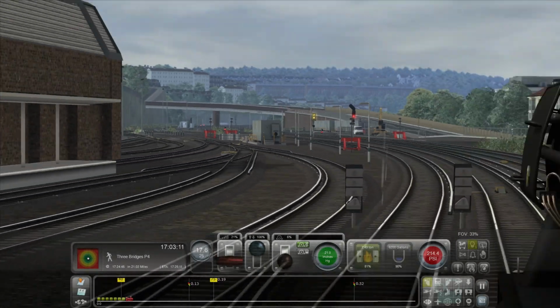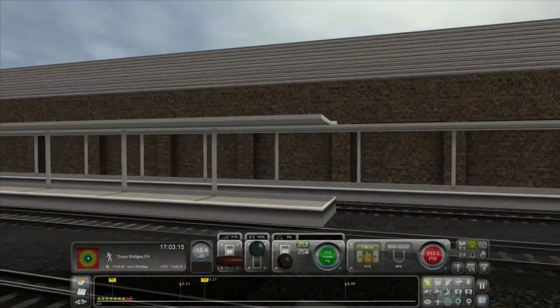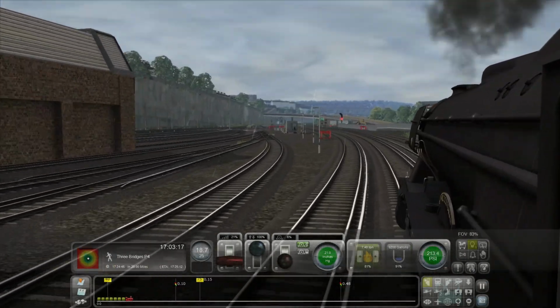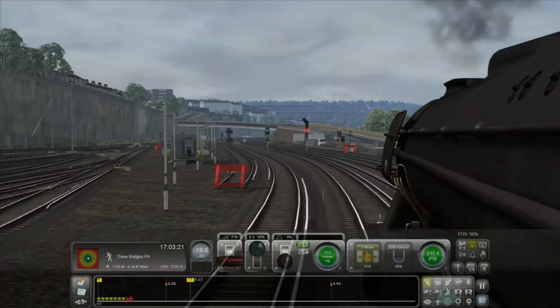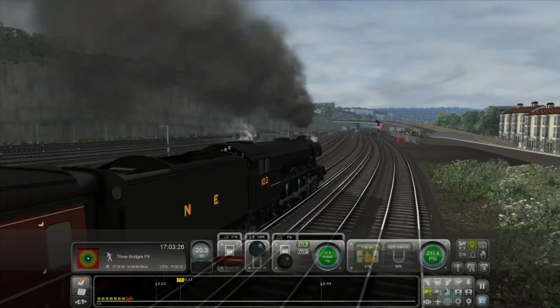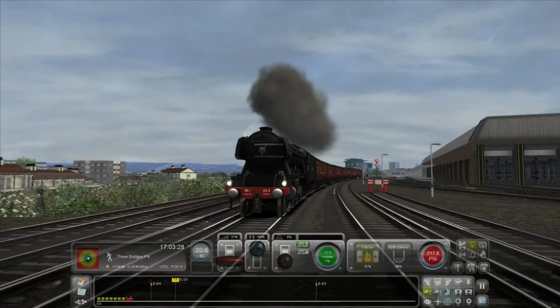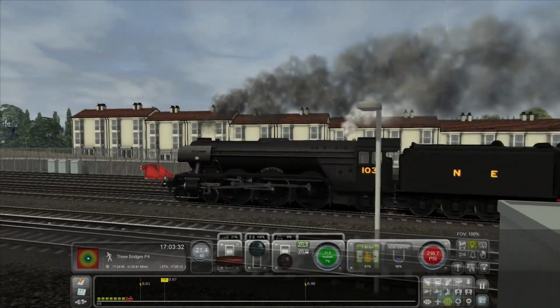Let's try and get a bit more speed going on here. Speed limit 25 at the moment, but we'll be up to speed in no time, I'm sure. And the signal has indeed gone green, which is what we like to see. We are now clear. I don't know how far, depends on how fast we go. So yes, obviously we won't be reaching 100 miles an hour today because the speed limit is 90, but it'll still be awesome.